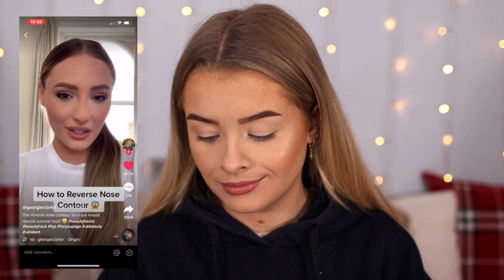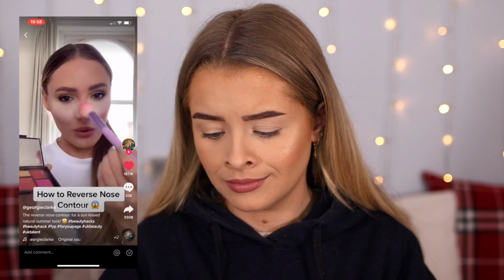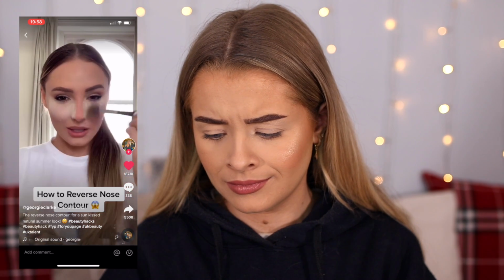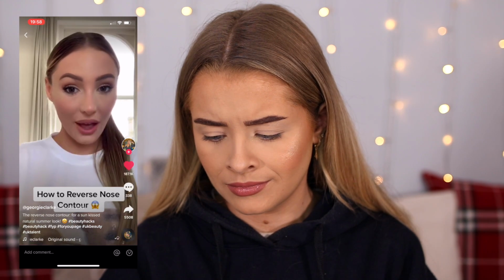How to reverse nose contour. Take a triangle sponge with baking powder on, draw a line down the side of the nose, take a warm blusher and drag down the centre. Dust and blend. Add 2 spots of highlight. Add bronzer here, and voila.